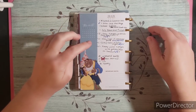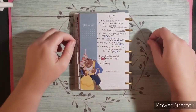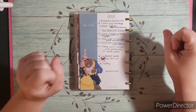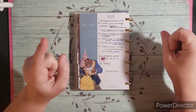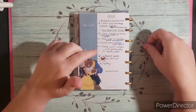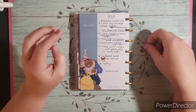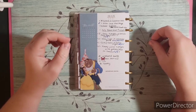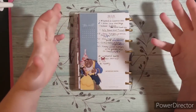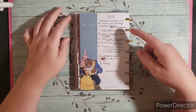And then L was for LOL or funny pages, and I got all 4 of them done. It was a little tricky to find funny pages, but I found a few of them. And then the last one is yummy, and I did 4 pages for yummy, which means food or treats or drinks, things of that nature. So that's my goals.